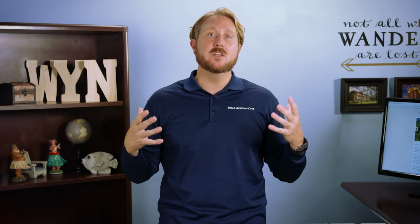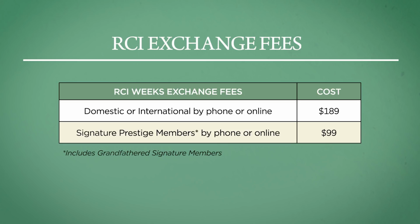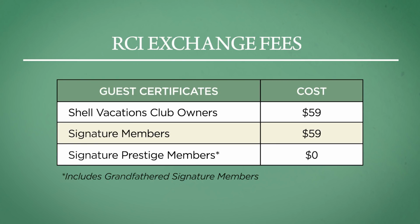And then finally, what about those fees that I keep mentioning? Well, here's a list of the current exchange fees with RCI. They are based on week-long and nightly stay exchanges, but are always a good deal. You can even add a guest certificate for friends and family. And just so you know, these fees are listed in US dollars, and this chart is always available for viewing on shellvacationsclub.com under the external exchange link. That covers your benefits with RCI.